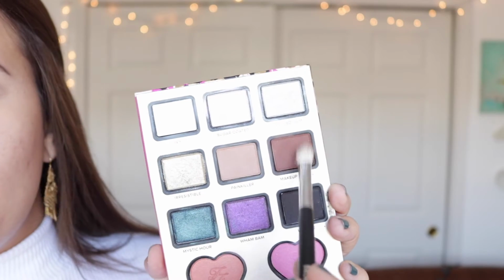Next, I'm taking Makeup and Chill, which is a gorgeous neutral chocolate brown shade, and really messily just running this on my outer corner. I've really been liking this whole messy browns kind of just thrown on my eye look for the fall, so that is what I've been going for with this look.